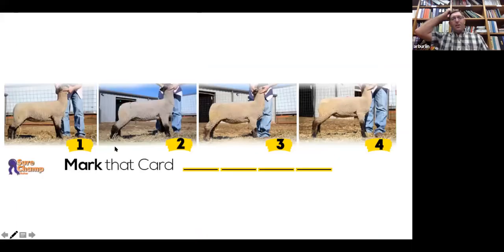All right. So we're moving back to volume capacity. I want you all to look at this class and put in the comment box for me which one of these U's do you think has the least depth of body? Which one of these is showing the least maternal wedge from her chest floor going back to her rear flank? Which one tapers upward instead of going down?